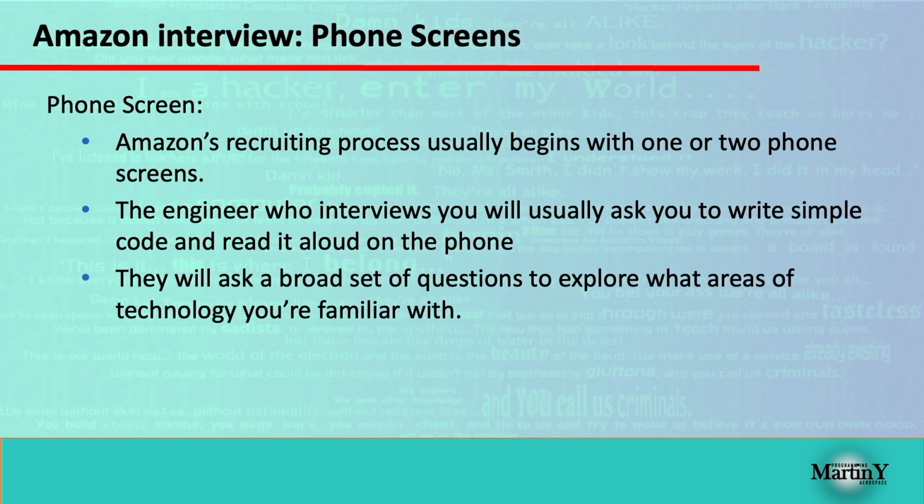The engineer who is interviewing you will usually ask you to write a simple code and read it out loud on the phone. They will probably also ask you a broad set of questions to explore your knowledge about different types of technologies. That's why it's good if you're a person that is really interested in technology in general.